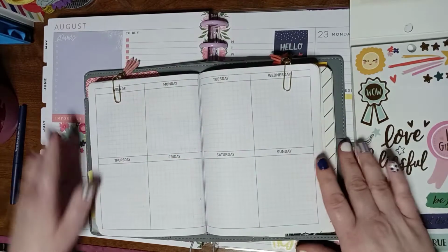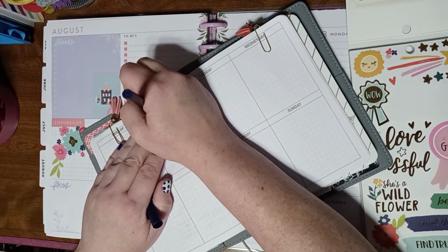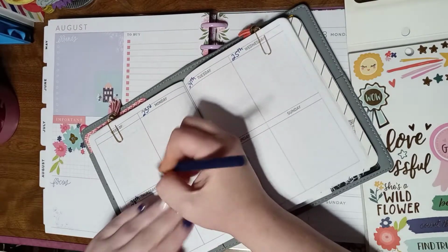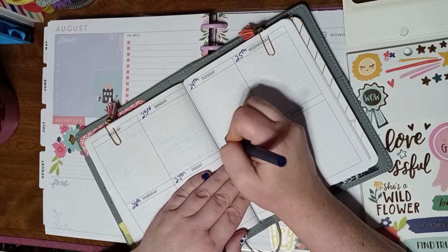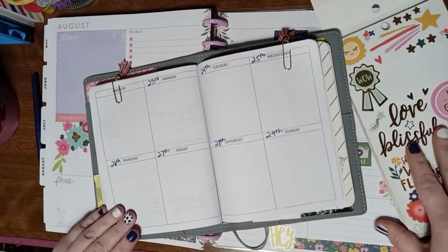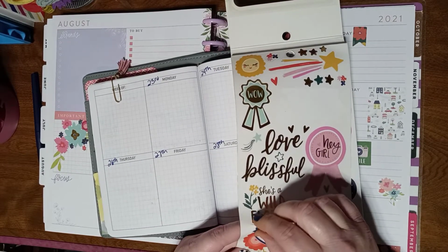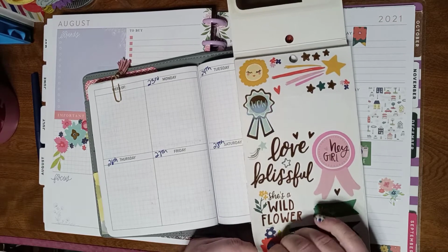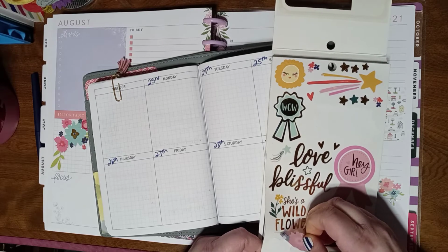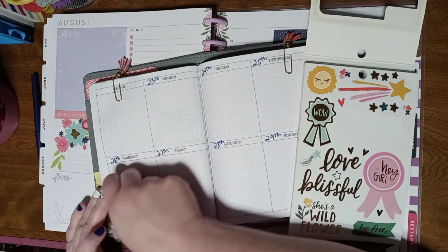Let's see, Monday. This one starts with Monday, which is the 23rd. So I usually write the days on here. 24, 25th, 26th, 27th. All right, that's on there. And let's see what we can find in this book. There's this cute sticker here of a flower, except I apparently pulled it up for something and then put it down in a spot it doesn't actually belong. So here we go. Okay. We'll stick that down here in the corner.